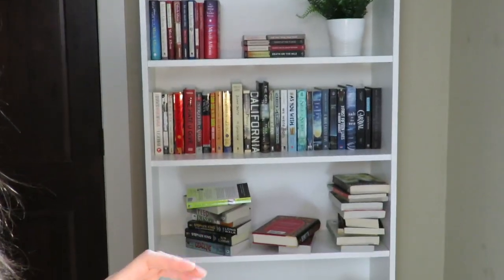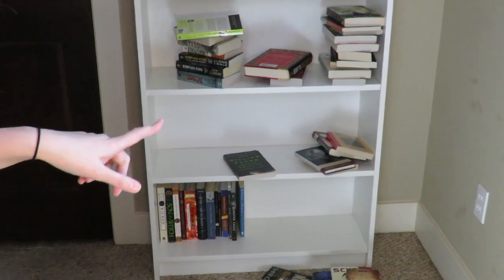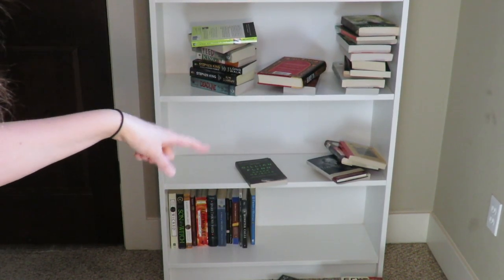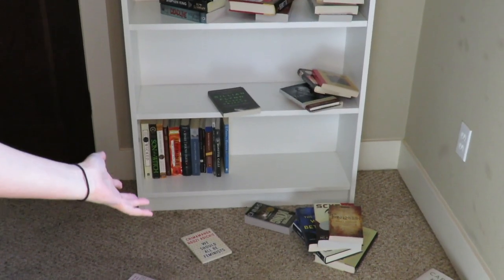I'll be buying and reading more books, but I put all the books that I don't like right here. So let's figure out what to do with these two shelves. I don't have that many books, honestly.